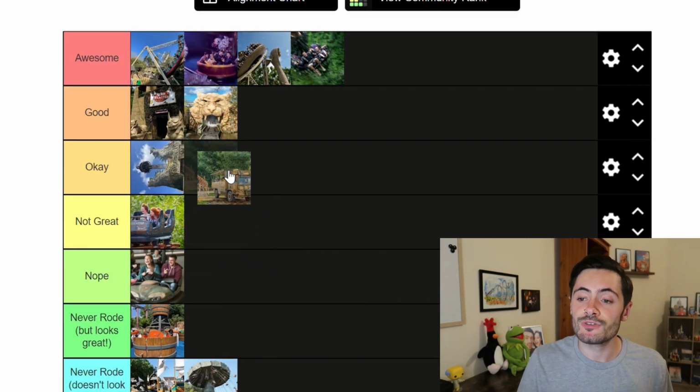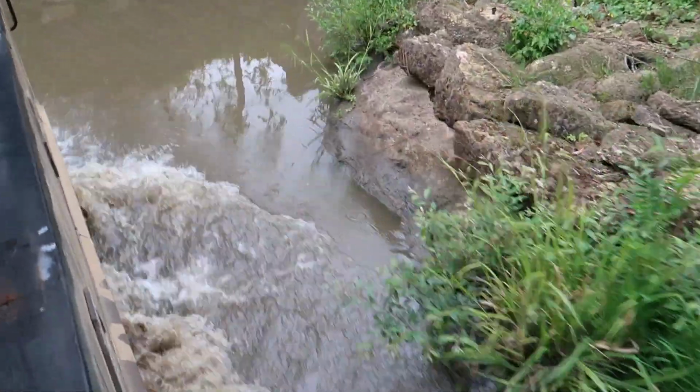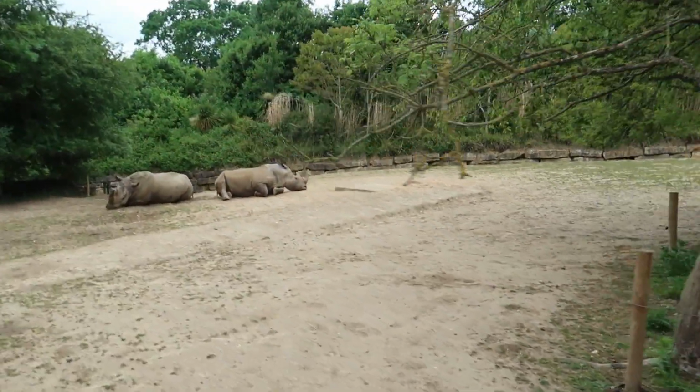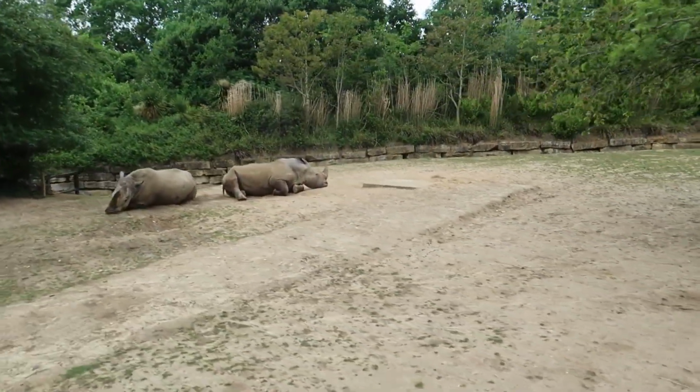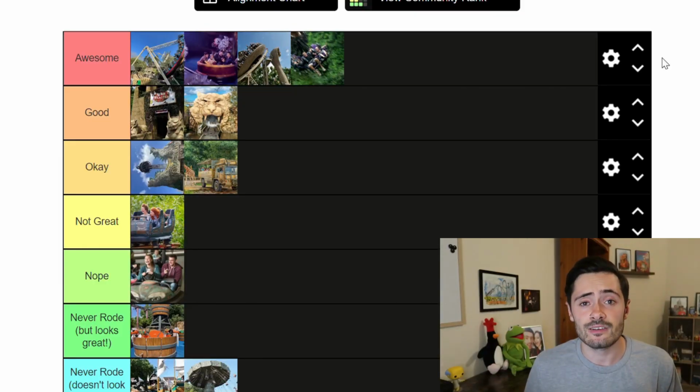So next up we've got Zoofari, and I'm going to put this one in okay. It's definitely not the best safari out there, but it is still good, especially for the UK park, so that's why it's going in okay. I wish it was just a little bit longer and you got to see a few more animals, but having said that, it's still a really good safari, definitely one of the best here in the UK, so yeah, that's why it's going in okay.